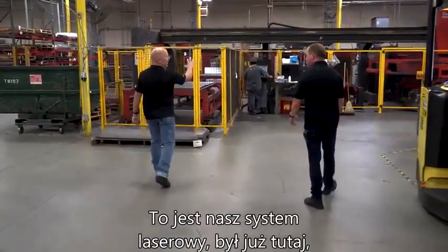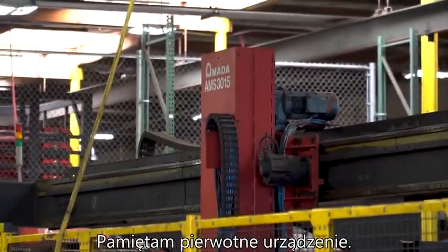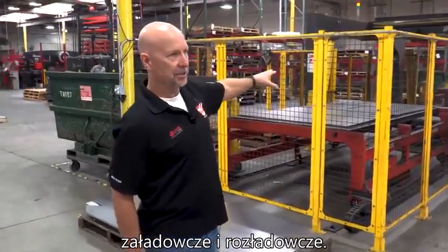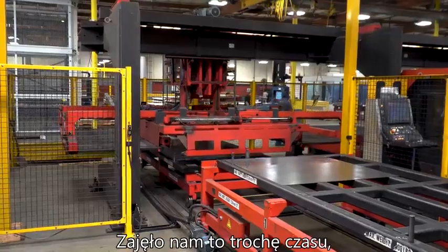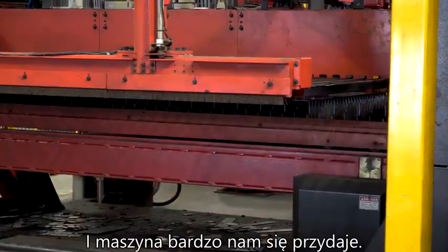So this is our Armada laser system. This was here when we bought the place. This one I remember. It's an original piece of equipment. It's got 2 lasers. It has a load station and an unload station. And it took us a little while to get it figured out and learn it, but we got it down pretty good, and it's a good machine for us.